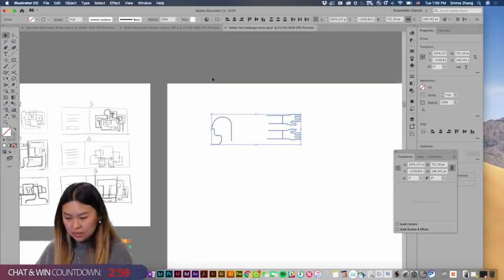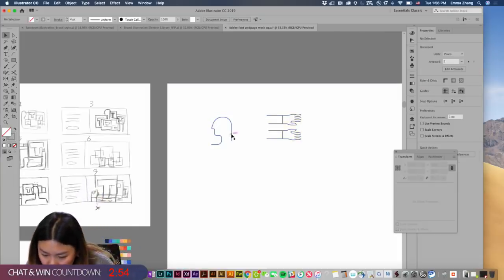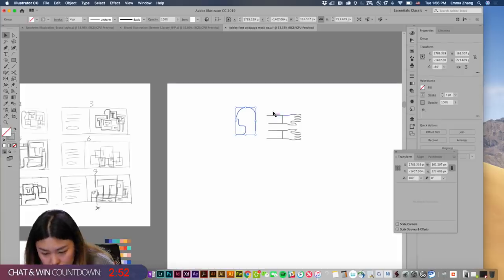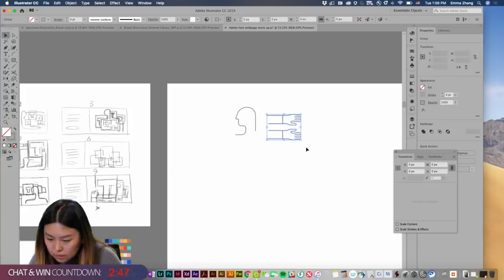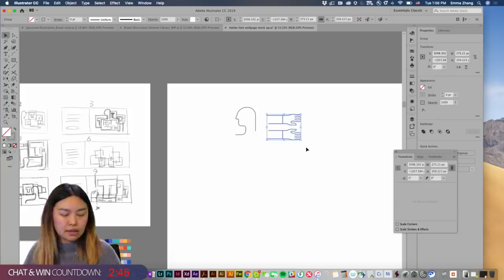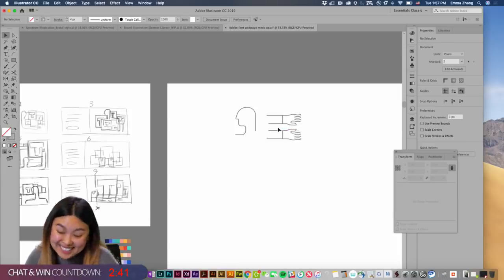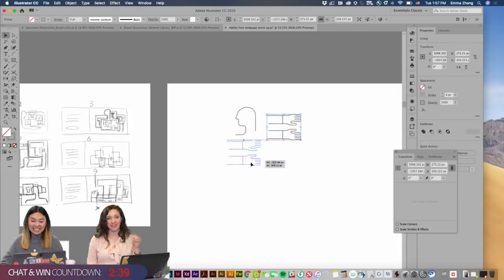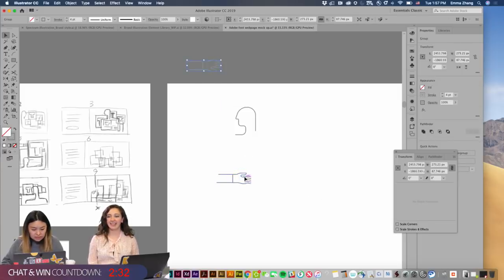So yeah, let's try to assemble this. Cool. Okay, he's looking in the right direction. Oh, you know what? Let's lock this. Command 2 is lock the selected item. I only know a few shortcuts, but you use them all the time. It's super helpful. And then you need to ungroup the hands. Break them apart. Brutally separate them.